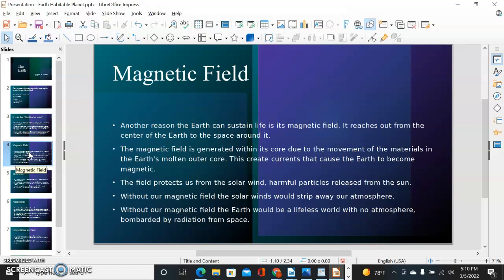Okay, the next factor in life on Earth is the magnetic field. Our magnetic field reaches out from the center of Earth into the space around it. There are some pictures where they've visualized the magnetic field, although we can't see it with our eyes. It's generated due to the movement of our core, specifically Earth's molten outer core. This movement creates currents and it causes the Earth to become magnetic. In essence, the Earth is like a giant magnet.